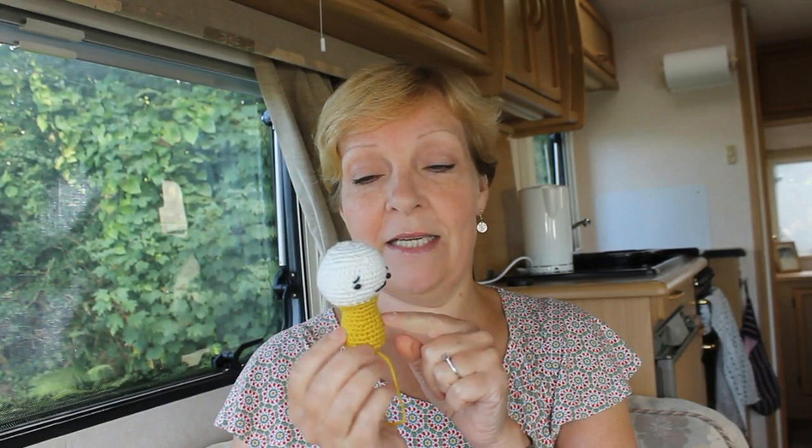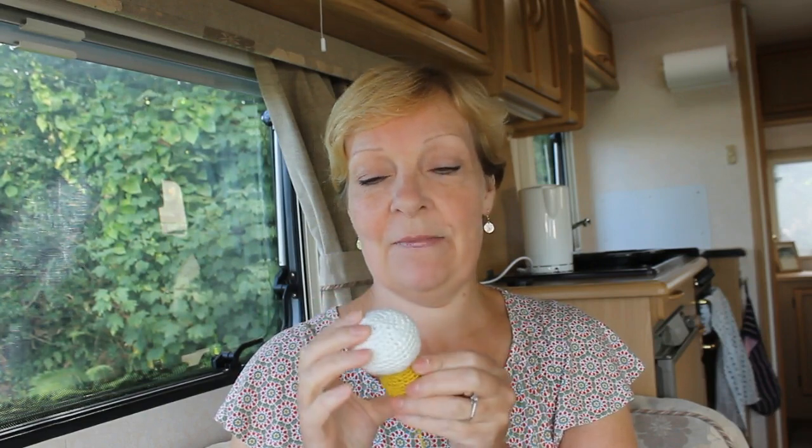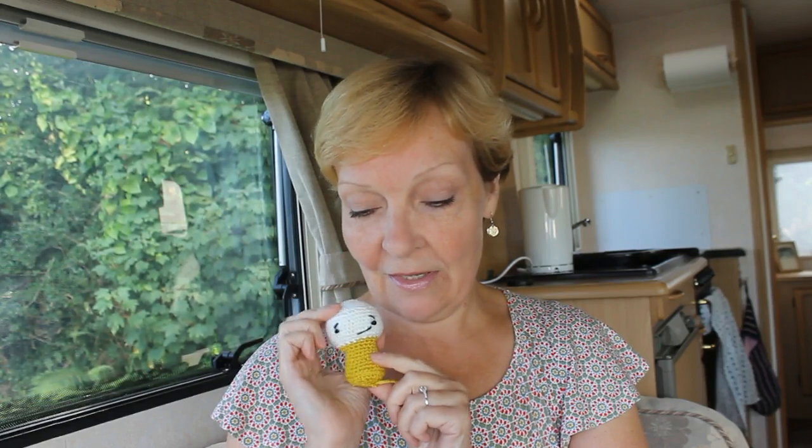I had just about enough yarn to do the head. The amount of yarn they give you is very, very tight to the pattern, so I wasn't allowed to go wrong, because often I go wrong and just adjust, but you couldn't because you wouldn't have had enough yarn, so I'm getting on with that.